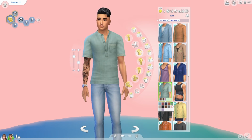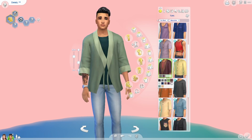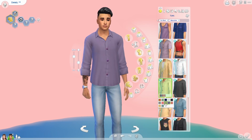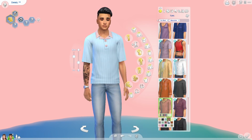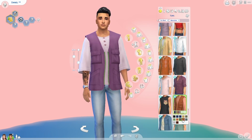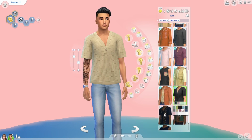There was a lot of button-ups, but I do like the way that they look, and I think it looked good on the sim. You have more, again, like an array of everyday clothes, and then also more traditional. I like the one that got tucked in the pants. I thought that was a really good call on them to even have that in there, or even some layered clothing was a great look for any of these catalogs.